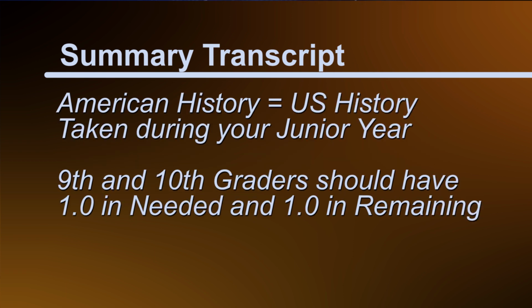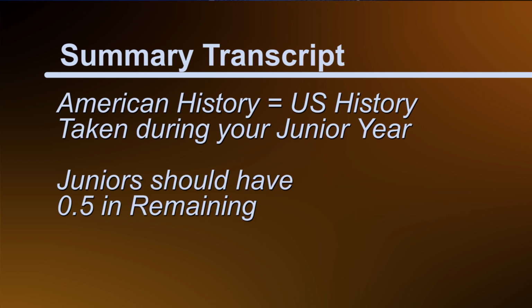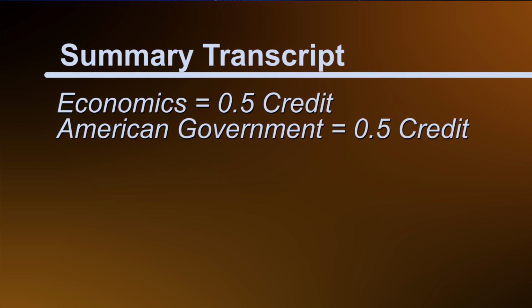American history is also known as your U.S. history, and that is a class you take your junior year. So if you are a 9th and 10th grader, then that means that you should have a 1.0 in the needed column and a 1.0 in the remaining column. If you are a junior at this point, you will have a 0.50 in the remaining column as you have earned credit for first semester. Economics and American government can be taken in conjunction with your senior year or sometimes programmed in your freshman year. So again, the 0.5 will show you whether you needed it and you've successfully fulfilled it.